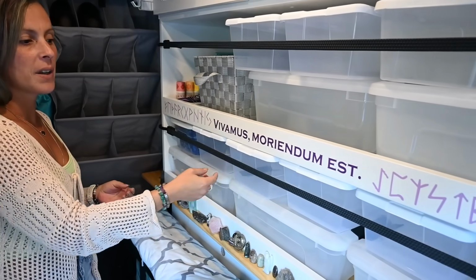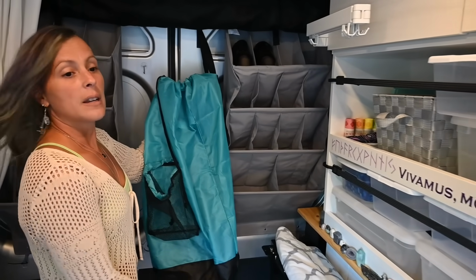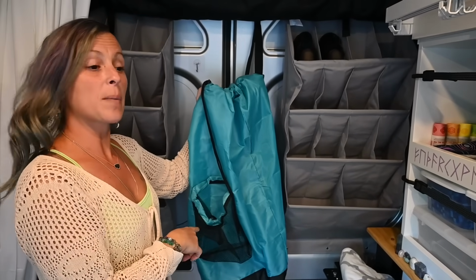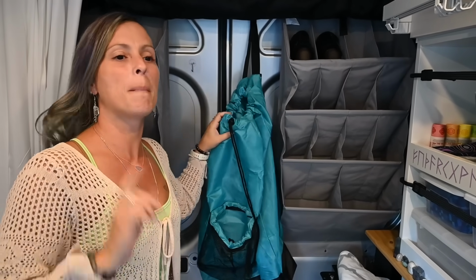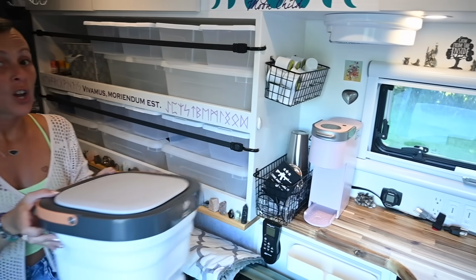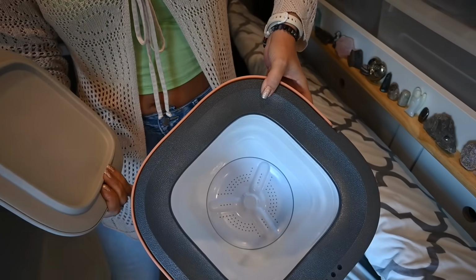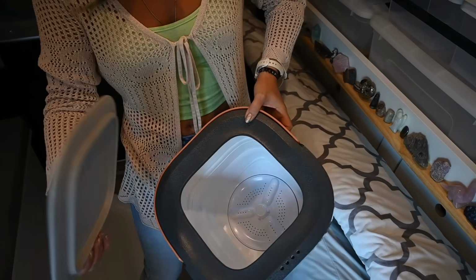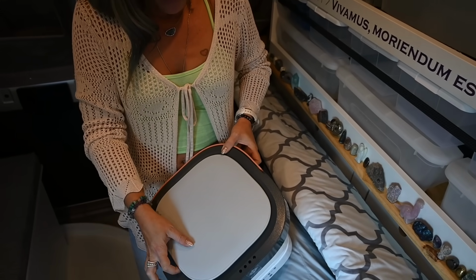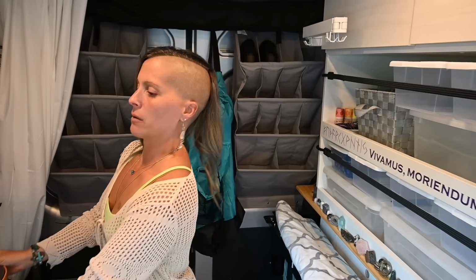This stops it from falling out when I'm driving. Laundry, of course. Now, if I fill this bag, I could go to a laundromat with it. But otherwise, I have my own little washing machine. So it's literally got an agitator and everything in it. Just fill it with the water, plug it in, let it run, dump it. But then what do you do with the wet clothes?